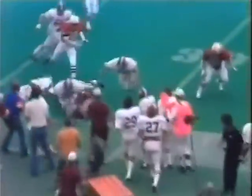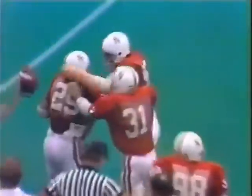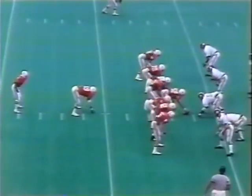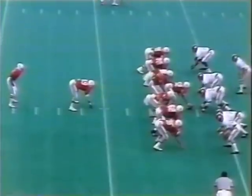Rutledge goes over the middle. It is intercepted. Intercepted by Jim Pillen. Penalty flag down. Holding. Alabama, Nebraska will take the ball. That is the fourth interception of Jeff Rutledge. Now time becomes an ally of Nebraska.